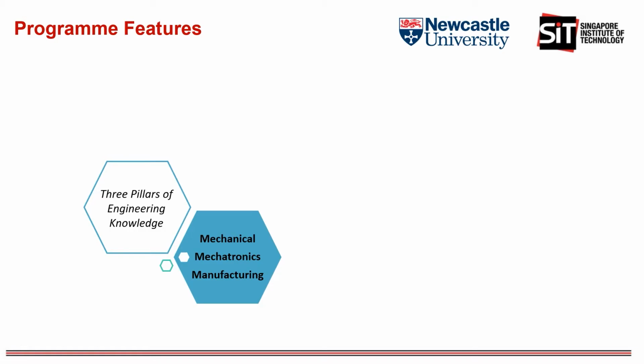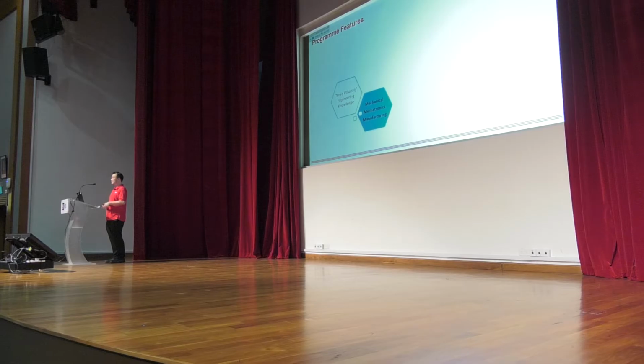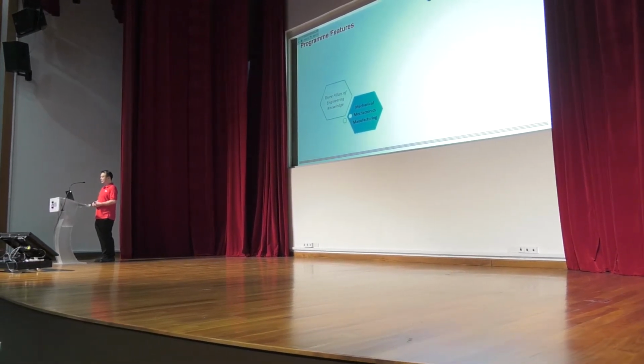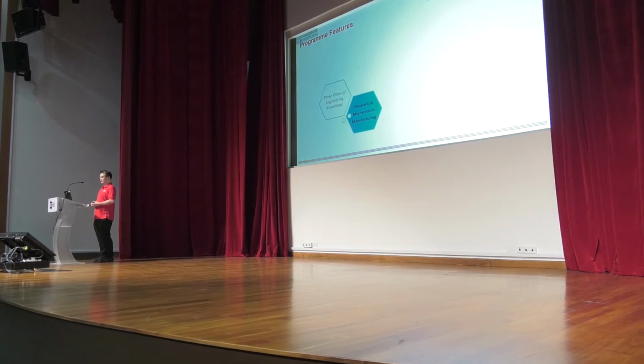Here are the key features regarding the program. There are 3 pillars of engineering knowledge considered in this program. As mentioned before, the foundation is in mechanical engineering, and then we are also supported by the 2 other main branches of engineering, which are mechatronics as well as manufacturing. I'll go into more detail regarding the modules taught within each of these pillars of engineering knowledge later.